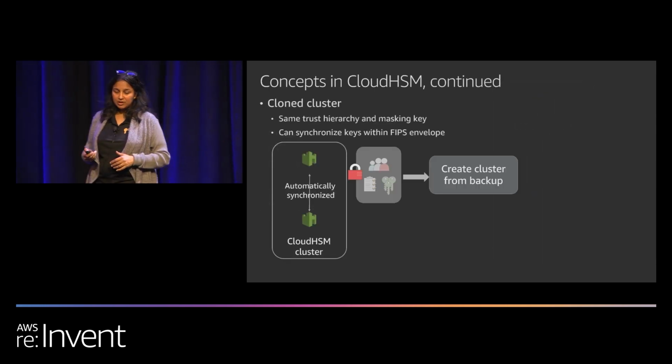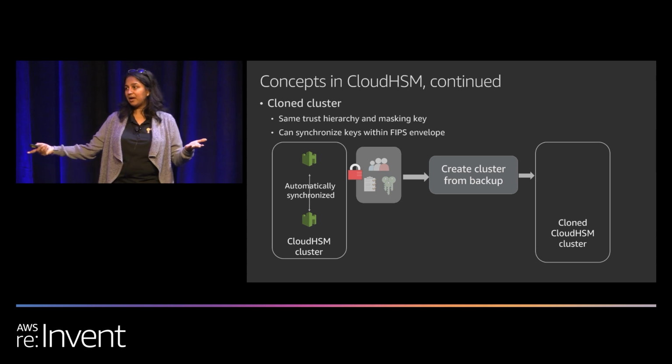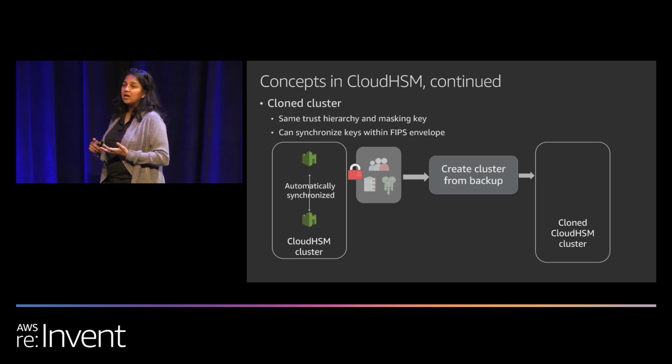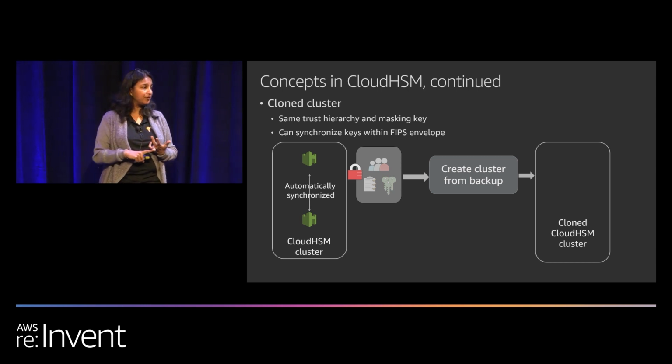The concept of a cloned cluster is when you take a backup, so this is an image of one of the HSMs, and create a cluster from that backup. You can use this to have identical clusters across regions. You can also use it to enable CloudFormation to spin up new regions, new containers, and so forth.